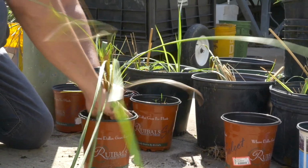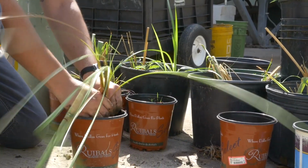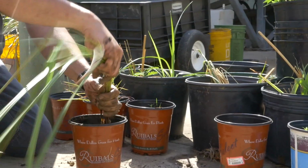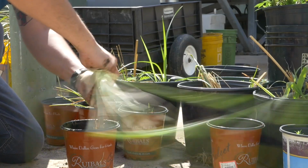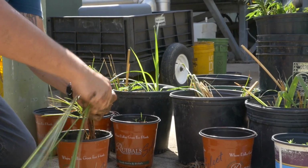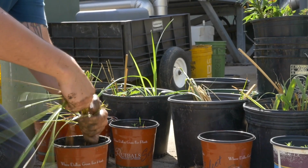And it's a native grass, so it's pretty hardy. It can thrive. And to make life a little bit easier, we're just going to take off some of this excess growth, so it's not expending so much energy when it's trying to regrow.